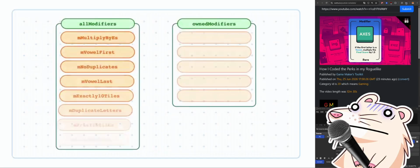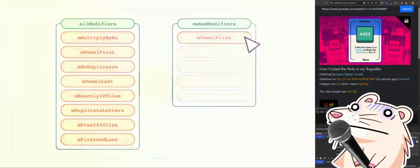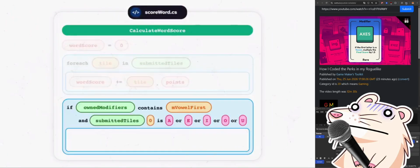And then, well, in Wordplay, all of the modifiers are separate game objects. I have a list of which ones the player currently owns. So we could check if the player owns the modifier vowel first, and also if the first letter is a vowel. If both of these things are true, multiply the word score by 1.5. And that would work. That would work fine.